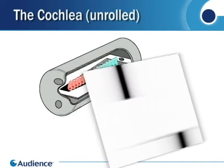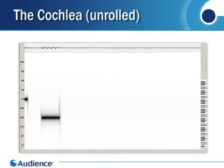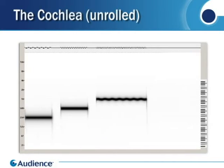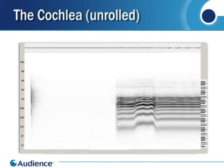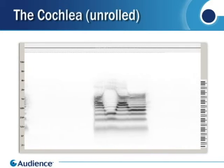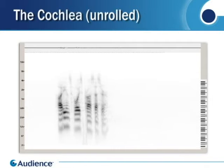Here are some examples of interesting sounds. Tones. Transients. Pitch. Formants. Speech. Audience voice processor. Music.